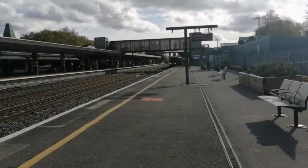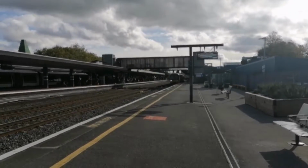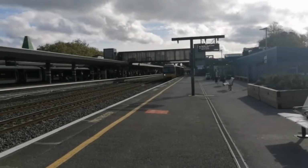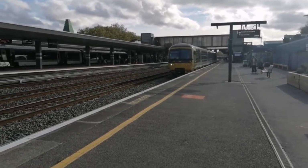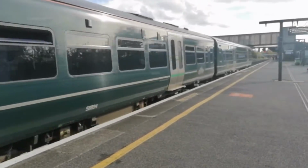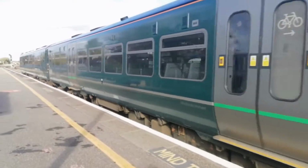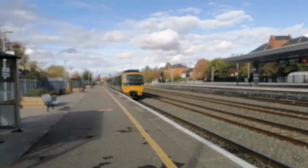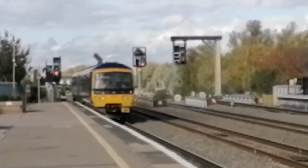Let's get into it. Okay, and just departing platform 4, we've got a terminating class 165 from Didcot Parkway. And it's just going into the siding. 165 133. Currently not in service. Oh, it's got the new interior as well. That will be doing the return service towards Didcot Parkway.